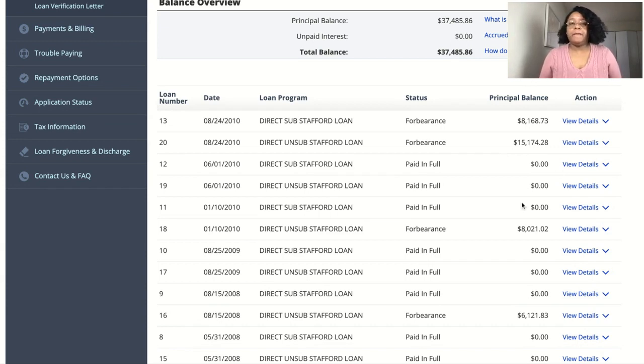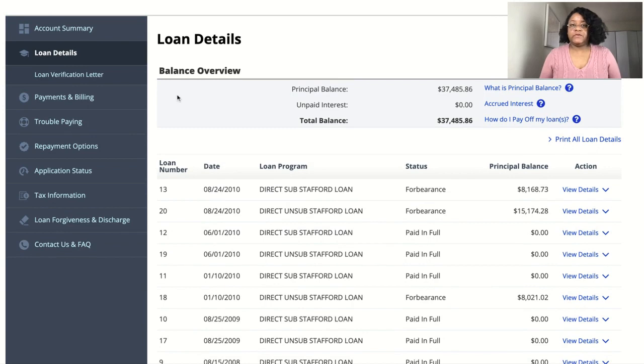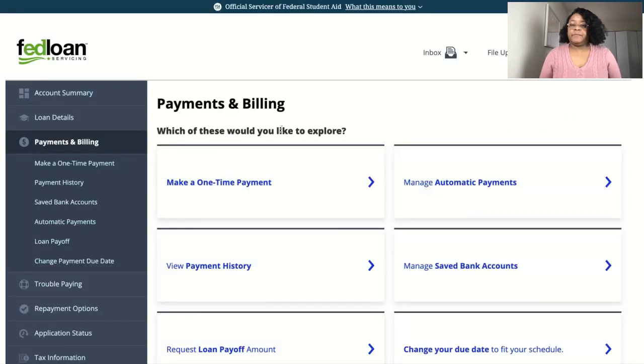I'm going to go over here to my payments and billing instead of going through the one loan, because I'm going to put something to all of them and make a one-time payment.